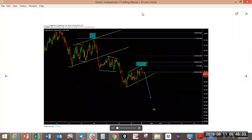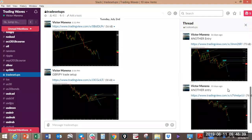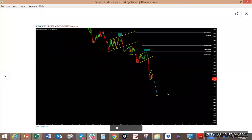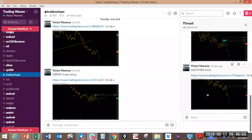Next one, again, another blue box. Entry in the blue box, drops, plays out exactly as expected. That's what happened. And again, another one. You can see here, until we reach that full target. Although I believe that Pound Yen is still going to go even lower.